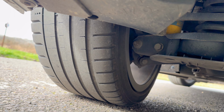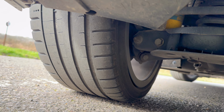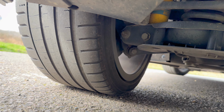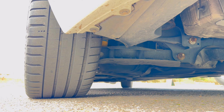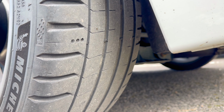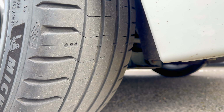So we've got plenty of tread left on these rear tyres, probably enough to get us through until maybe next spring. But obviously I will check these tyres before then, because this is part of my maintenance routine. I like to check all 4 tyres just to make sure there are no surprises. And luckily today we don't have any surprises. The tyres are looking great.